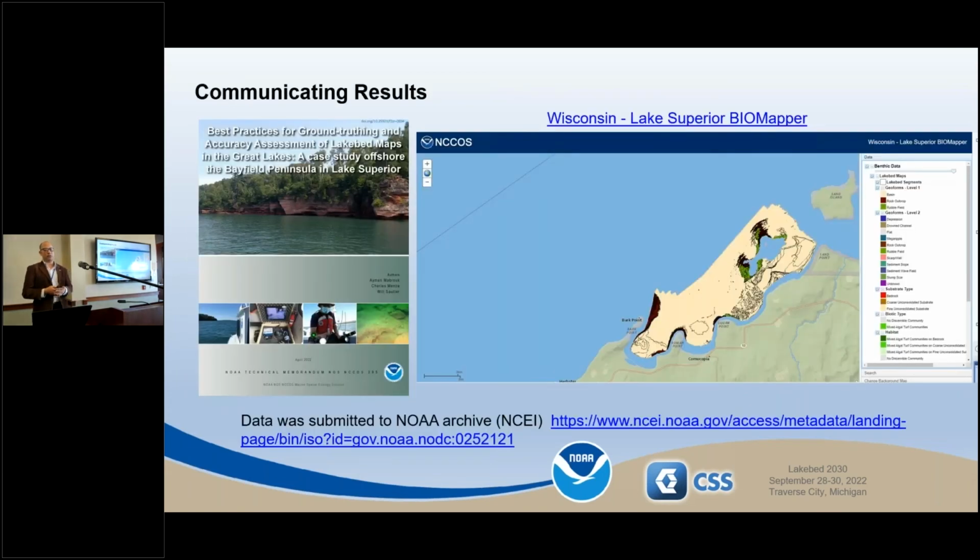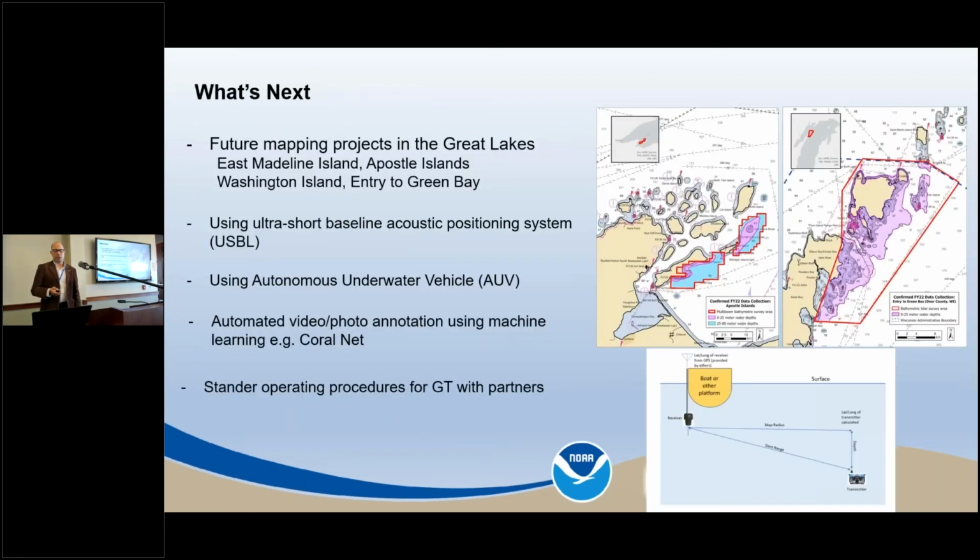So this work was documented and published in this technical report we have here on the left. And this is the best practice for ground truthing. It described what we did with the drop camera and also with other tools like the GoPro and the sediment grab. We also developed this interactive online tool, the Wisconsin Lake Superior Biomapper, that contained all the existing and new ground truthing data we collected from the surveys, and also all the map products. So this is online and you can use it. And we also managed to submit all the data to the NOAA archive, and they are now accessible and downloadable online.